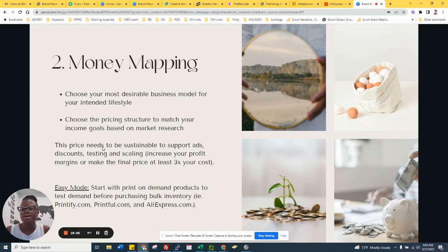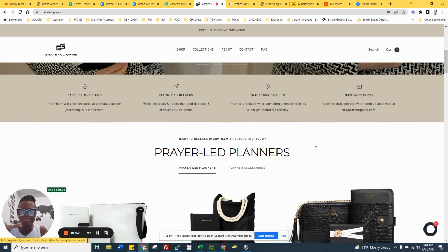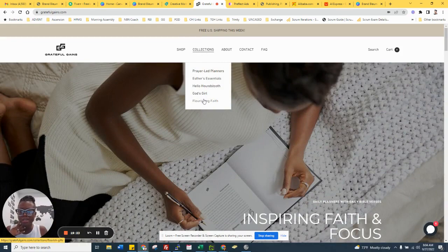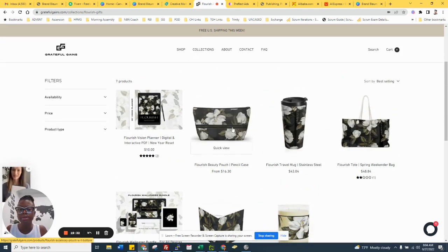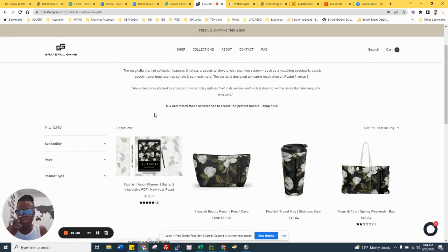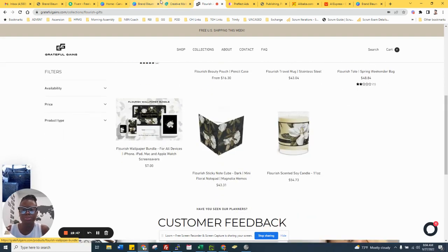And easy mode, again, I'm going to mention here: start with print on demand products where possible. So even for gratefulgains.com that I mentioned earlier, where it's custom planners that are prayer led and have a specific outline that I had to pay for in bulk, even with that, a lot of it is still supported by print on demand products. Like all of these are products where, if someone orders, I don't need to do anything. It's going to go right to them. So it's just some accessories, and this collection probably isn't a good example. But even the digital products, we know, once you create it and put it out there, someone buys it, they immediately download it. You have nothing that you need to do.